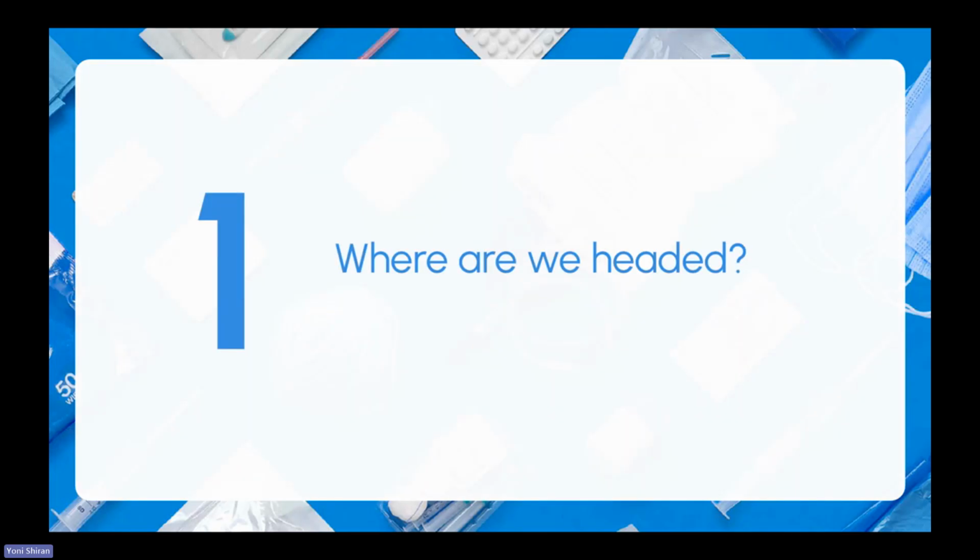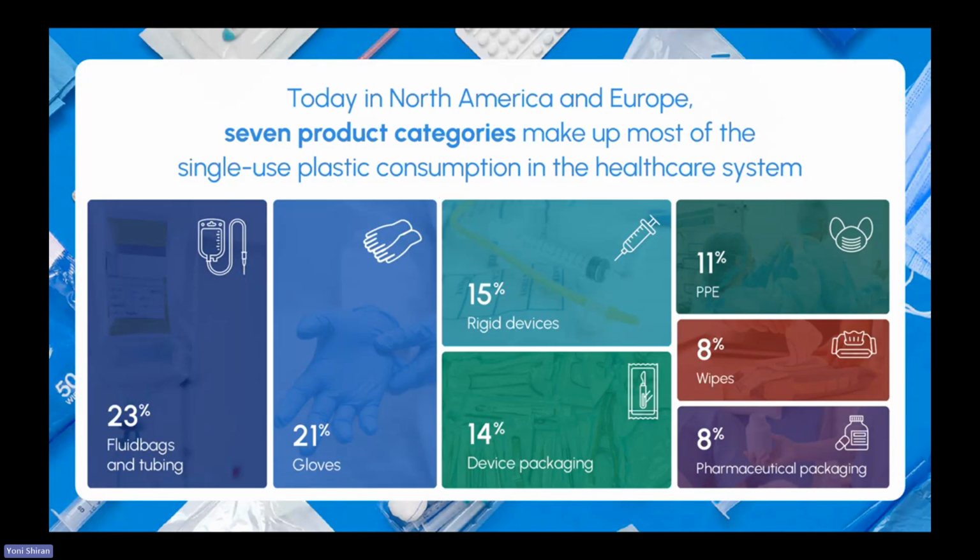So first things first, let's start with where are we headed? And I think for this, it's important to understand that across North America and Europe, there are 7 product categories that make up the vast majority of single-use plastic consumption in healthcare. And so naturally, our work focused on these categories. You can see them on the screen.